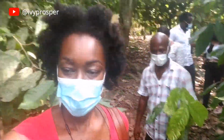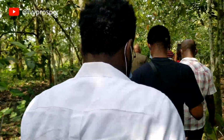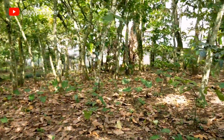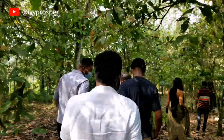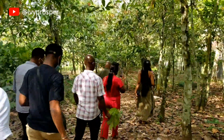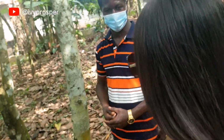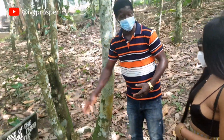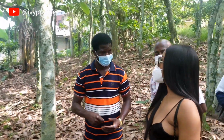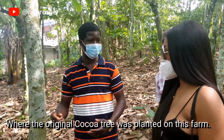Cocoa doesn't like too much of... by our forefather called Tetteh Quarshie. But all that I will say is that this one was not the original one planted by him. But this may be the offshoot from the basement of the original tree planted by him.